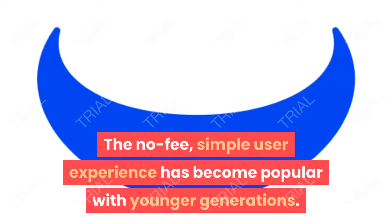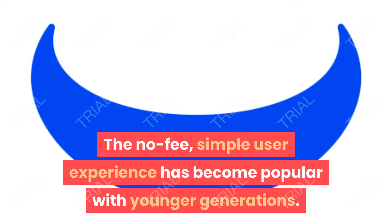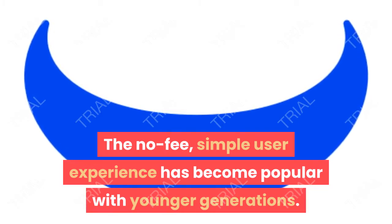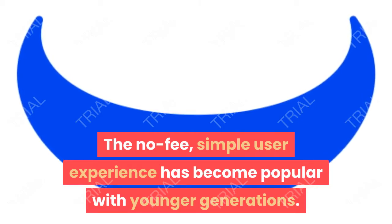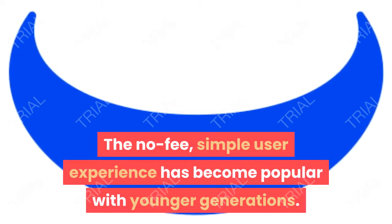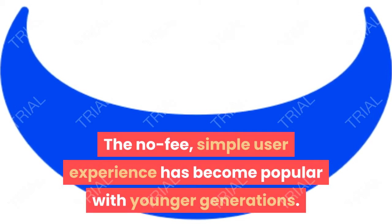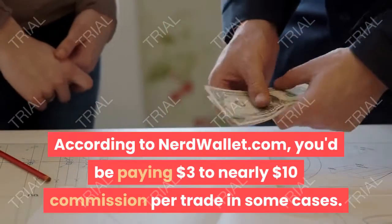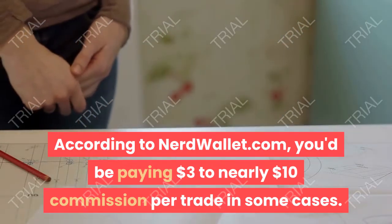Yeah, it might be popular with younger generations. However, I'm 42 and I learned with WeBull, and honestly, yes, it's popular with me too. I was so sick of paying $8 per trade back in my day. This is epic. I can finally trade like the big boys and not have to pay big boy prices. Like I just said, according to NerdWallet, you'd be paying literally $3 to $10 commission per trade back in the old days, back when I was a kid.